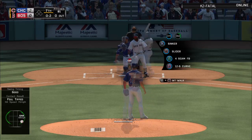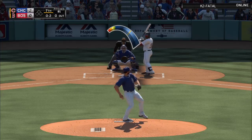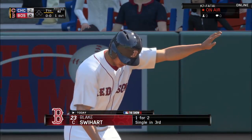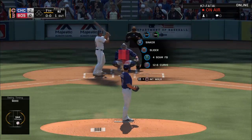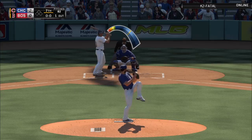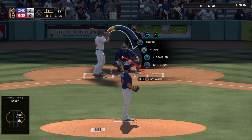And that's swung on and fouled straight back. Here comes the 0-2 pitch. And a good sinker there gets him swinging for the first out. Blake Swihart will dig in here. 1 for 2. He's singled and grounded out so far. Yeah, putting the ball in play, sometimes that's half the battle.